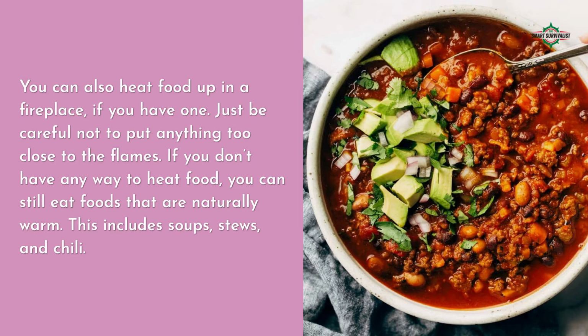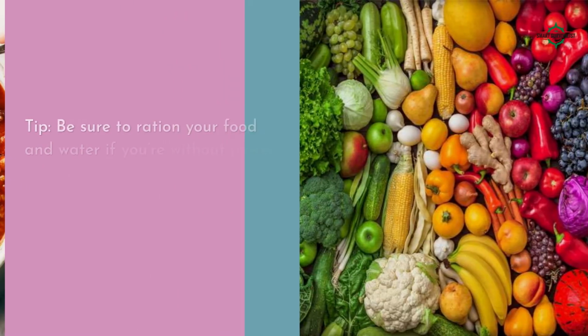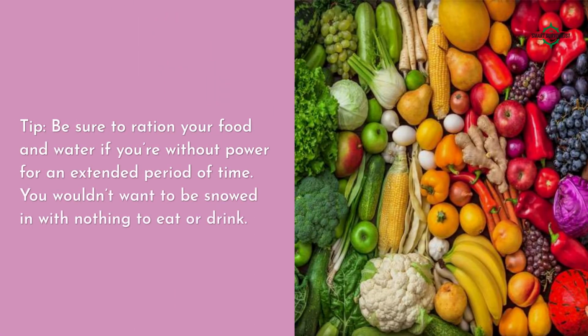If you don't have any way to heat food, you can still eat foods that are naturally warm. These include soups, stews, and chili. Tip: be sure to ration your food and water if you're without power for an extended period of time. You wouldn't want to be snowed in with nothing to eat or drink.